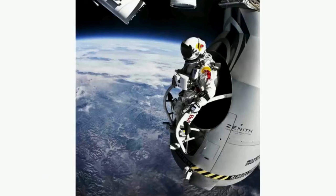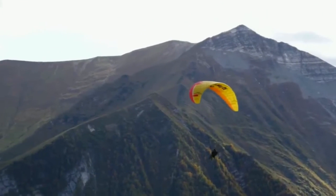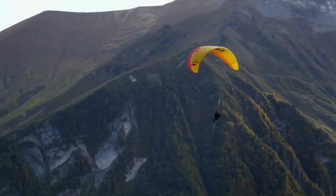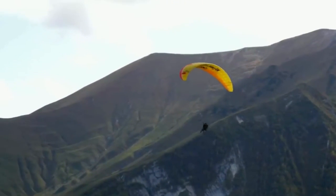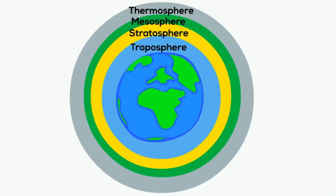In fact, in 2002, Felix Baumgartner completed a free fall parachute jump from the stratosphere. And during this jump, he reached speeds of over 800 miles an hour and even broke the sound barrier. He was able to reach these speeds because the atmosphere was so thin that there was very little friction to slow him down. If you'd like to know more about the atmospheric layers, this playlist will help.